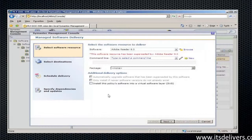If the software needs another piece of software installed before it installs, we can list those. If there's any updates out there, maybe a critical update to the application that we want to have installed right after the application installs, we can do that too. And you'll notice right here in the middle, there's a box that says install this policy software into a virtual software layer. Let's say we wanted to keep Adobe Reader 8 installed because we still need it for a particular business process, but we also want to install Adobe Reader 9 to stay abreast of what applications are being used. Then we can install Adobe Reader 8 into a virtual software layer, deploy it, and then deploy Adobe Reader 9. And we can have both applications existing simultaneously on the machine.